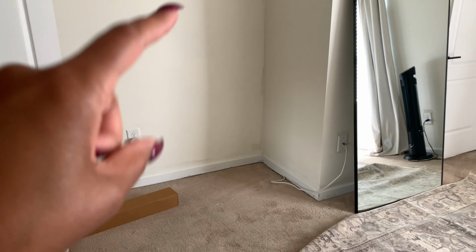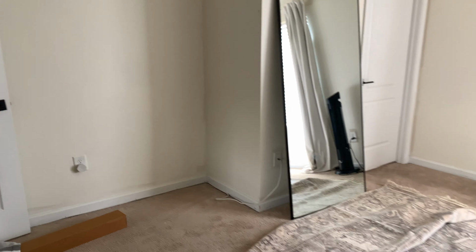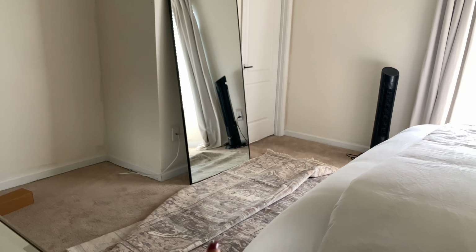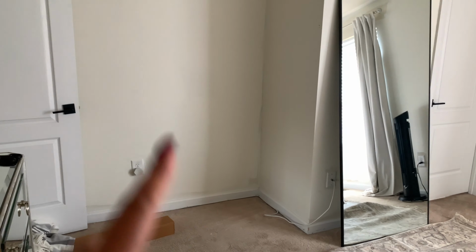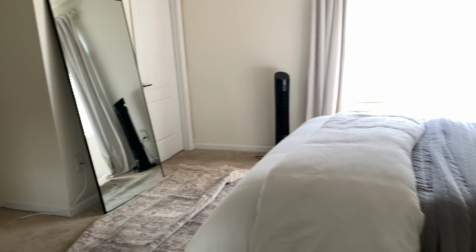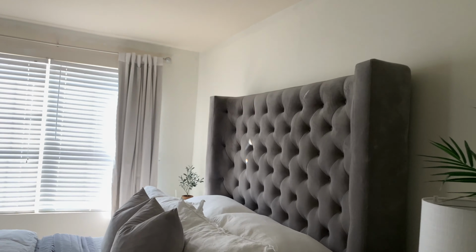Right here, I kind of wanted to put a small chair or a bench. The bedroom is not that big, which is why I don't really plan on overcrowding. I think once the rug is put underneath the bed, it'll give it that warm and fuller look. But I always wanted a small chair right here. Let me know what you guys think. Should I put a small chair and maybe two pictures on top of each other on this wall here? I'm not sure yet, still trying to figure it out, but just to give you guys an idea of what I'm planning on doing to the room so far.